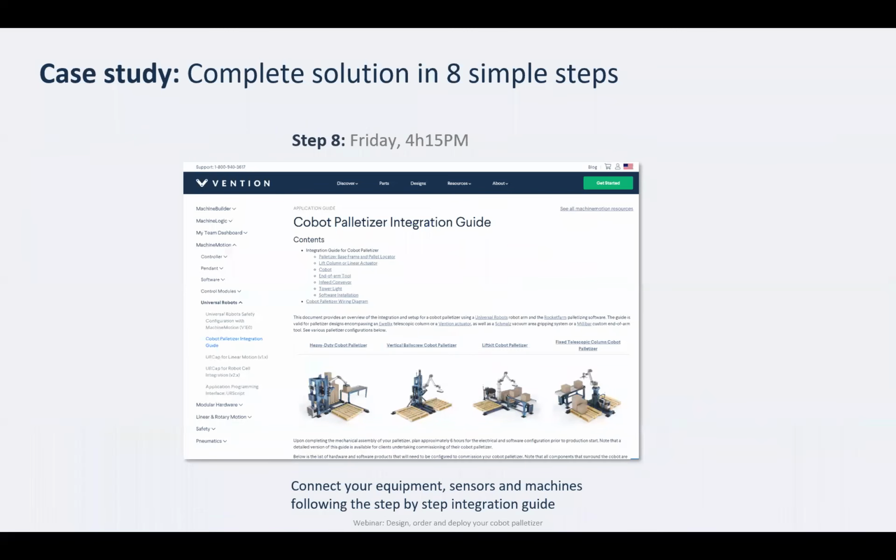The biggest added value that we bring with this solution is really with step 8. It's the most optimized step because all of our partners that teamed up with us to bring this solution to life have nice user manuals that can be really useful. The one step further that we took was to connect the dots and make bridges between those user manuals, and bring one document that you would need from assembly to operating your Cobot palletizer. It can all be explained step by step in this document.